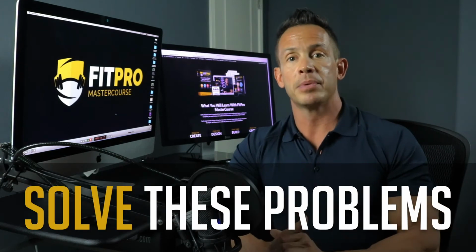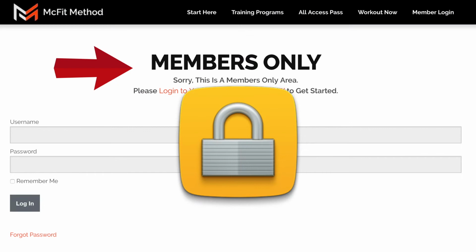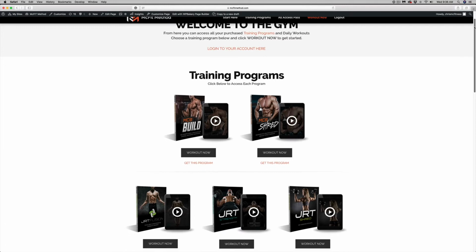You solve these problems by setting up a membership system on your website. Basically, what this does is restrict access to certain pages of your website and the content that is on those pages to only paying members. For example, when someone purchases one of your training programs, they will create an account that will then let them log into a secure section of your website where they can access the content they have purchased.